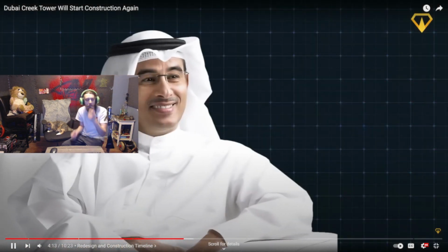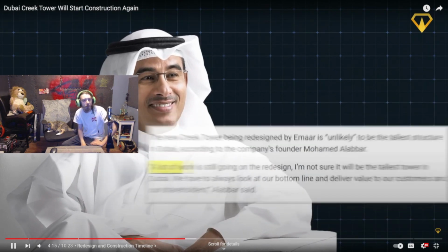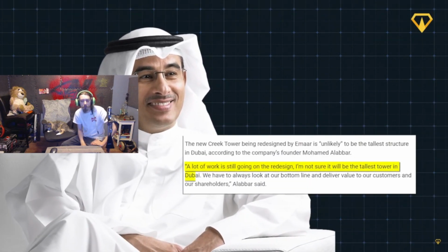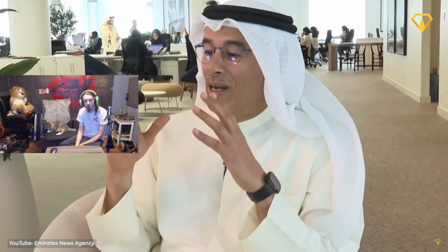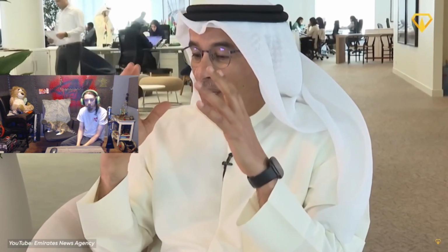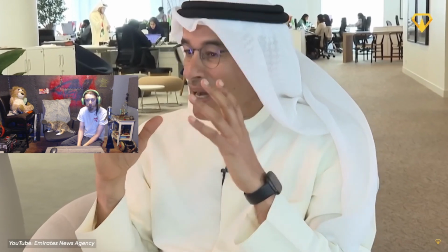The company's founder has recently even been quoted as saying that the tower might in fact not be taller than even the Burj Khalifa upon completion, about the change being one that would elevate the grandeur and impact of the entire development. But why is this the case? According to the limited information that we have, it seems like Emaar Properties, for one reason or another, is reducing the scale of the project.